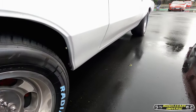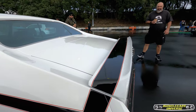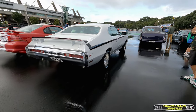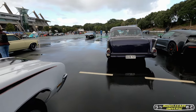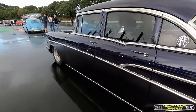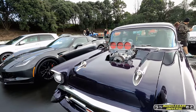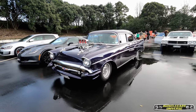Look at those chunky tires, man. The Hemi killer. Unbelievable. GSX. Incredible. And then third car is this quick 57. A Belair that seems to be a drag racer, I would say. Monster wheels. Blown, big block, you name it. It's got it all.